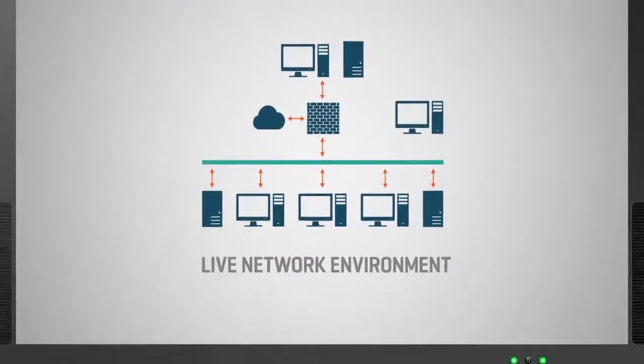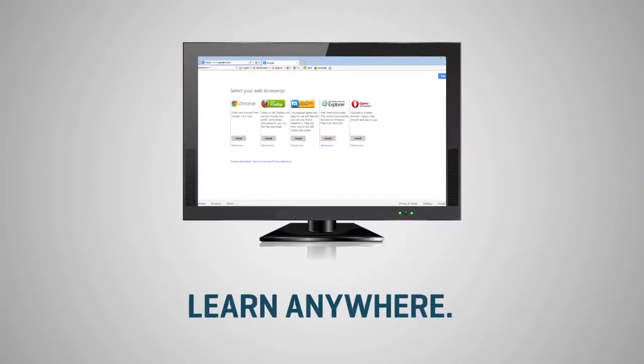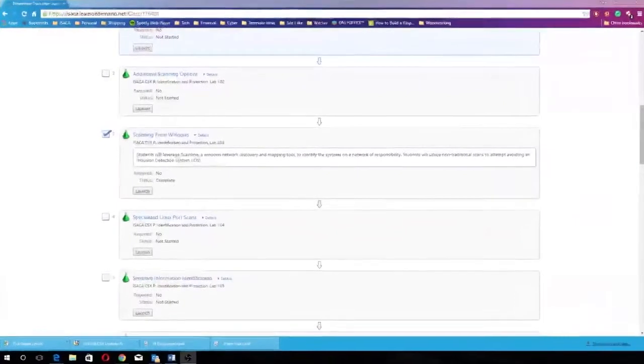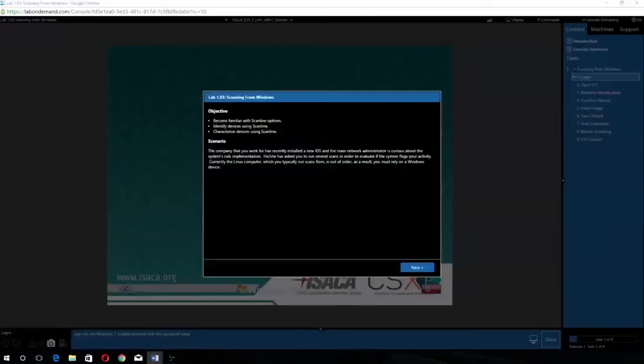For training programs, the CSX CyberLab environment runs entirely on a web browser and allows you to learn anywhere, anytime, with 24/7 access. Let's go through a sample lab to demonstrate the capabilities of our live cyber environment. Upon logging in, you will be able to choose the lab you wish to complete. The environment will take a few moments to build before presenting you with the multiple interface capabilities.